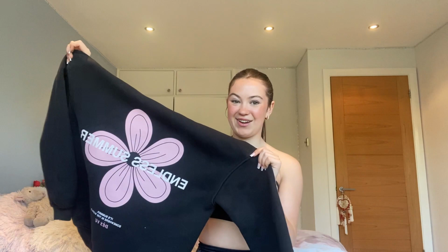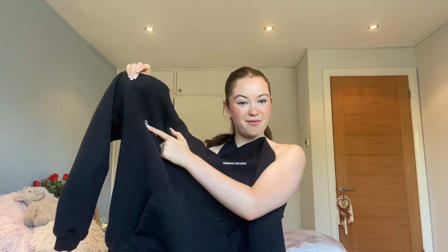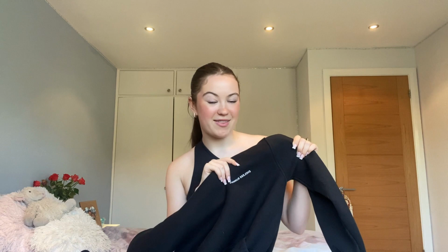I love how it's very summery with the pink flower. It says endless summer going through, and it says it's summer somewhere in the world at the bottom, meaning you can wear it all year round. And I love how on the front it says DÉS VU with a little pink flower, as the same on the back on the top corner. And then it says endless summer on the side, which is like the collection name, which is very similar to the double logoed hoodie, but I think it's just so much cooler because it's definitely different on each side.